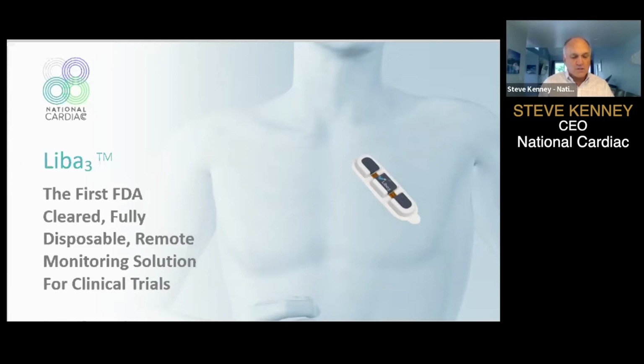Clinical research organizations have been seeking a patch technology for cardiac monitoring to fill this void. However, all the patches on the market today require various forms of patient interaction versus the place and forget design of the Libre 3. Even the simplest patient task, such as turning on and off a switch or changing or recharging a battery, has been deemed unacceptable in the clinical trial sector.